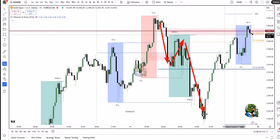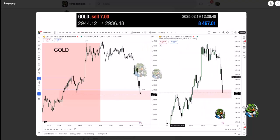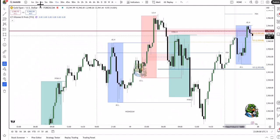Then this was the New York trade, which I did not take. Some students did take that. Okay, and as I said, that was a nice profit of over $8,000. Okay, and that puts me at over $40,000 for the current week. Okay, so I have broken down the trades for you.